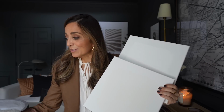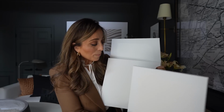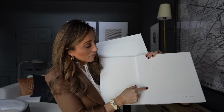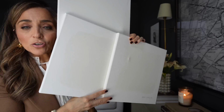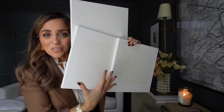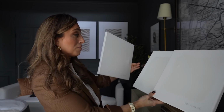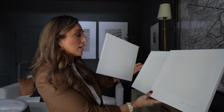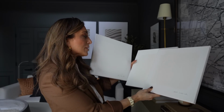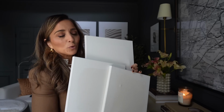So lo and behold, when I opened that can, the Blank Canvas, I was like, stop it, stop it. This is almost an exact match to the White Dove. So Blank Canvas is over here. I'm going to try to turn it this way so you can kind of see. There we go. I just want you to be able to see how similar these colors are. They are almost identical. I think that you could almost paint them on the wall together. I would say that the White Dove by Benjamin Moore is maybe just a hair warmer. I mean, they're so close. They're really kind of the same.